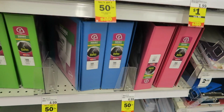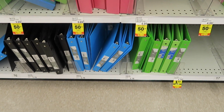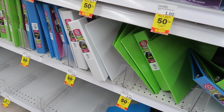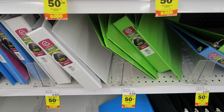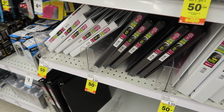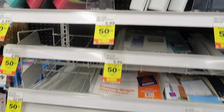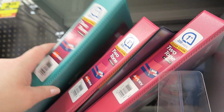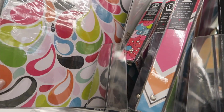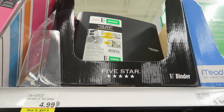And then they have some pretty colors down here too. These are the big binders. $4.99 for a 2-inch. And then down here they've got the 1-inch for $1.79. 1.5-inch is $3.69. They have some really pretty colors here as well. Just plain white and black ones that are 1/2-inch are $2.99. See, these are cute. These are $3.99. And then, oh, they've got some little small ones for $4.99. And then they've got some with pretty print for $4.99. Those are cute. The five-star binders, $4.99.